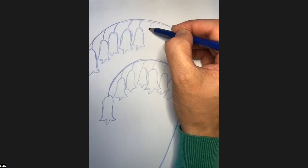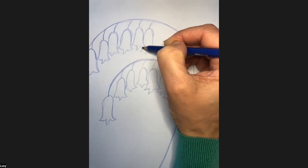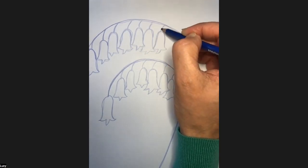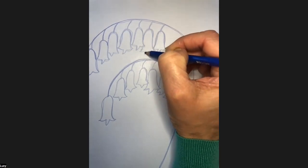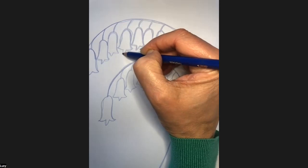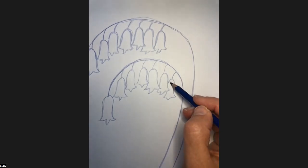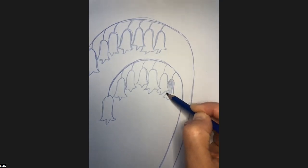Just playing, just drawing. I've got nothing to do here. Doesn't matter if we draw the bluebells properly. Doesn't matter if we get bored of drawing bluebells and move on to something else. But just paying attention to this body of yours, this breath of yours, engaging with this drawing, this moment in time. And if you've done quite a few bluebells, perhaps beginning to fill them in.